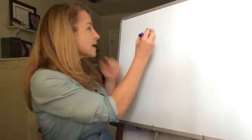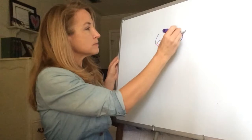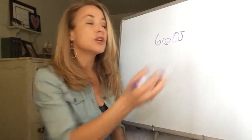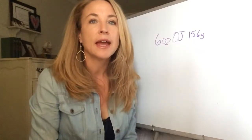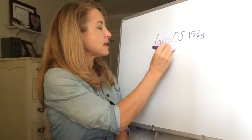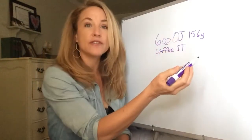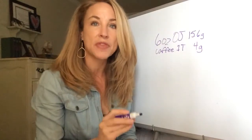Let's say at breakfast you wake up and you drink 6 ounces of orange juice. With that, you've taken in about 15.6 grams of sugar right there. And let's say you have some coffee after that, and you just add maybe a teaspoon of sugar in your coffee. Not much. Most people probably add more. We can add another 4 grams there.